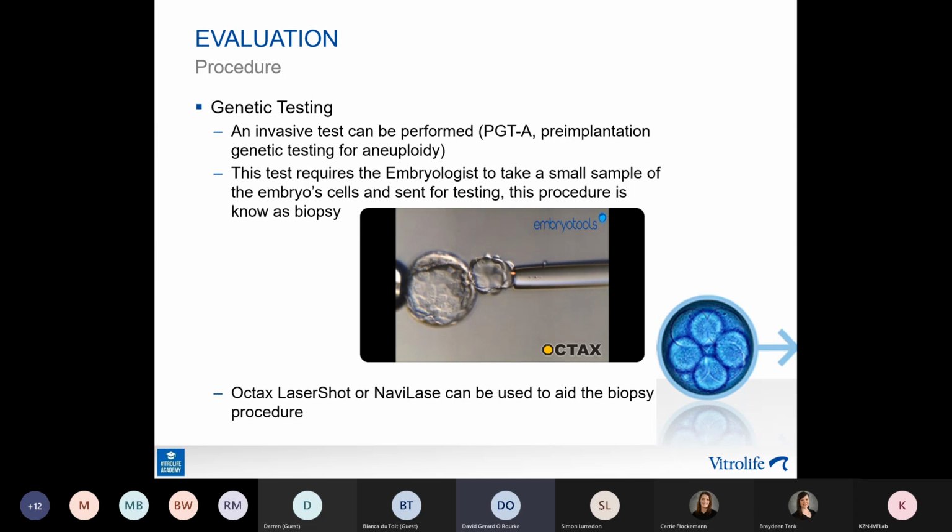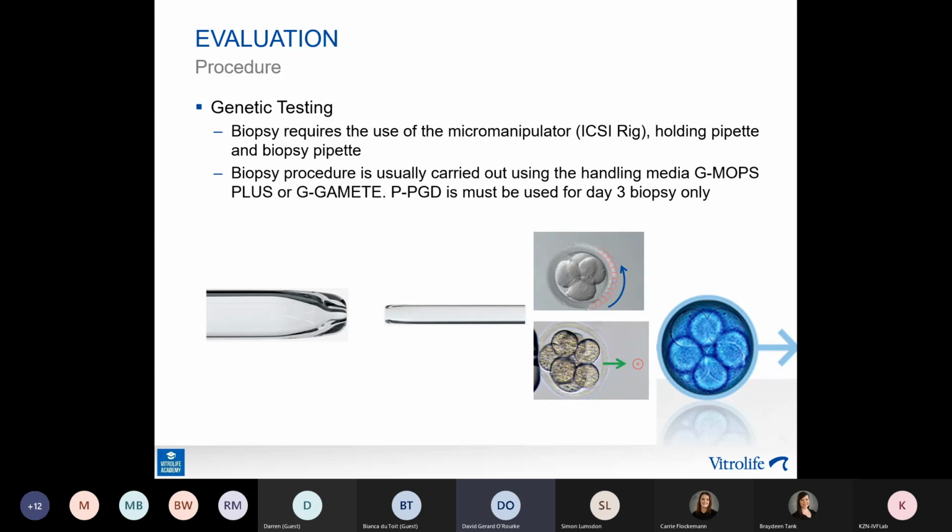So in order to perform an invasive test, we need an embryologist to perform a biopsy. As we can see from this small video here, a biopsy involves taking a small amount of cells away from the trophectoderm cells of a blastocyst in this case. These cells are then representative of the entire genetic makeup of the embryo. We use lasers that are connected to micromanipulators to aid in this process. We have biopsy and holding pipettes, which allow us to perform both the flicking and the laser techniques. And these are tailored for biopsy at different stages.